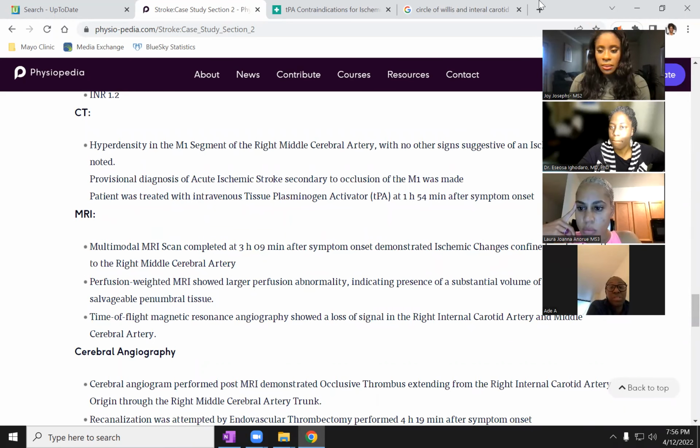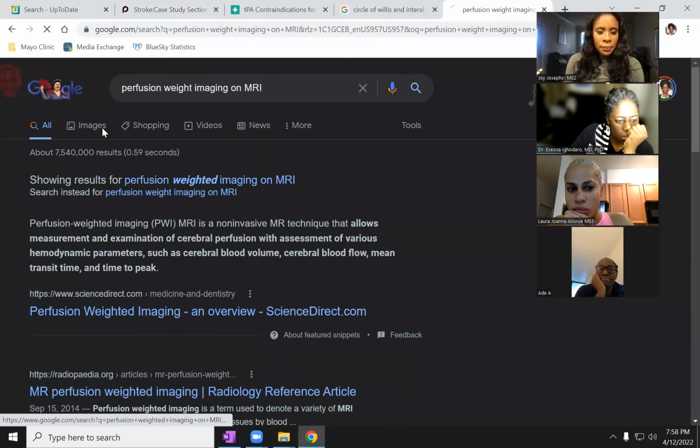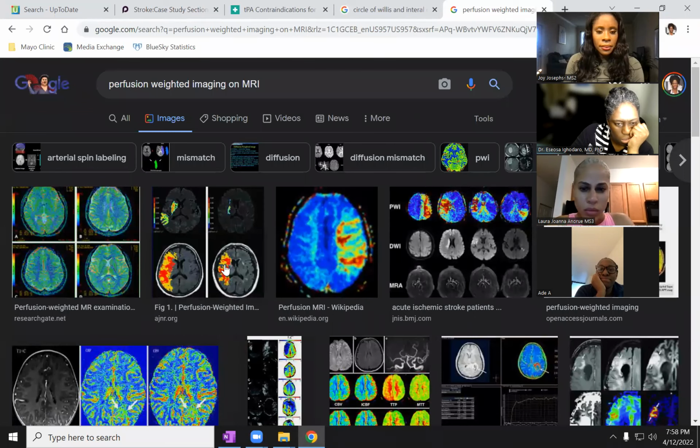So would this be superior to, well, I guess it would be. So this would be superior to a CTP then, right? You could do perfusion weighted imaging on MRIs. Let's look that up. I didn't know you could do that. I thought it was always with the CT. Well, that's new. Interesting. So then I wonder which one. So then it's kind of like CTP versus perfusion with MRI. What's superior, or what's available, or MRI is more expensive.